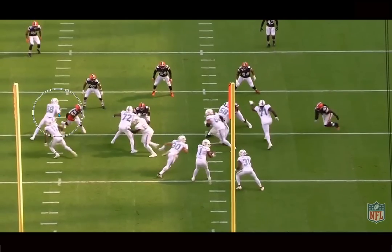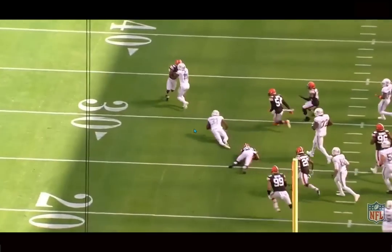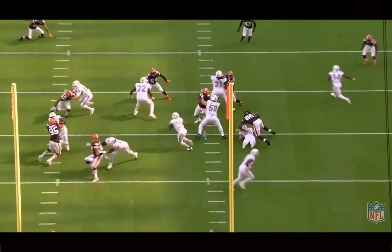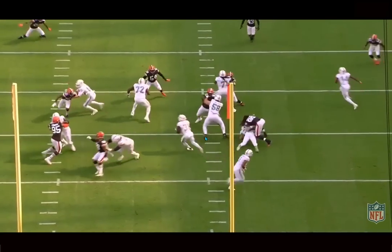He has the tight alignment with Gesicki. He gives him a great angle to get out here to the safety. Armstead, a great angle to the linebacker, and then this one very close to being broken, and Mostert makes one guy miss in the secondary. Just a great play call.